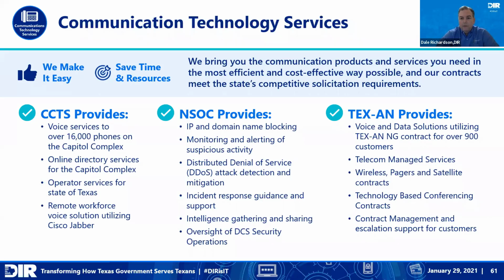And then last, through our Texan contract, we provide a lot of voice and data solutions to roughly over 900 customers, to include other contracts that provide network managed services, wireless, pagers, satellite contracts, to include technology-based conferencing and hosting, as well as escalation support for our customers who may need it for those products and services.